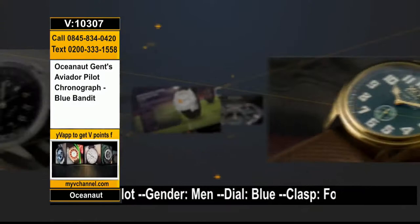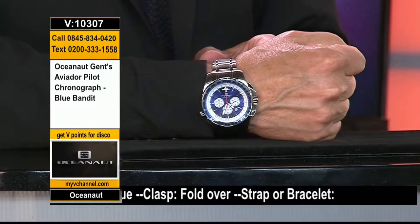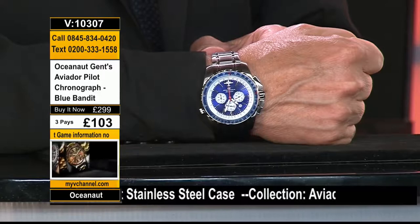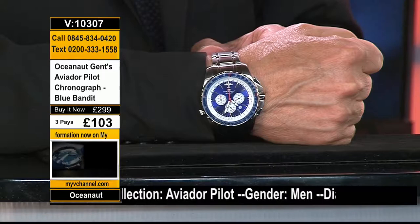You can come in even a little closer. That's a really beautiful watch. Look at the dial on it, all 316 stainless steel. It's got the inside turning bezel as well. Now, we're going to do this one for just £299. Brand new today comes the Oceanaut Gents Aviador Pilot, the Blue Bandit.